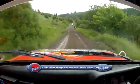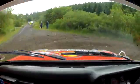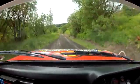Acute right, tightens. 80. Flat 2 left, into flat 1 right, don't cut.